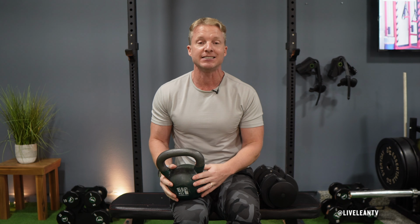And when I've asked gym managers about this, they've explained that members are more likely to injure themselves with kettlebells because without proper supervision from a trainer, they can be more dangerous than dumbbells and barbells. And to be honest, I find this a bit unreasonable considering there are plenty of other pieces of gym equipment besides kettlebells where you can potentially injure yourself.